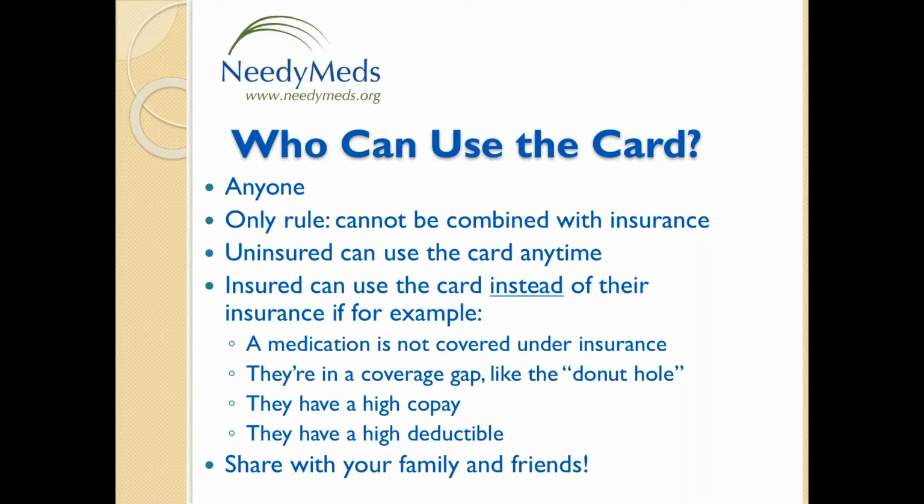So if you're in the donut hole in the beginning of the year, January, February, March, we would say don't use the drug discount card. Spend whatever money you have to get yourself out of that donut hole. But if it's at the end of the year, maybe November or December, and you're not getting out of that donut hole anyway, you may as well use the drug discount card to save on the cost of that prescription.